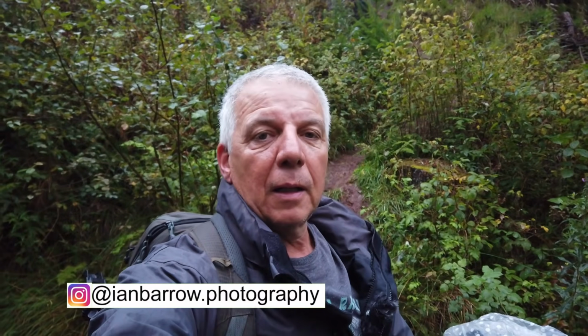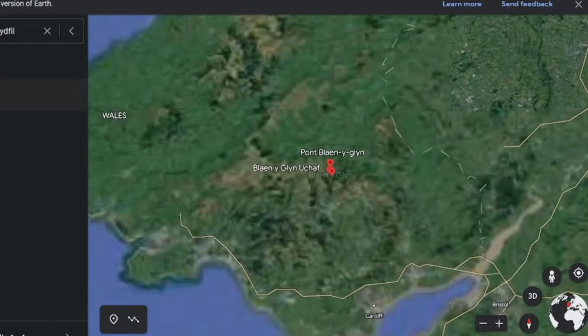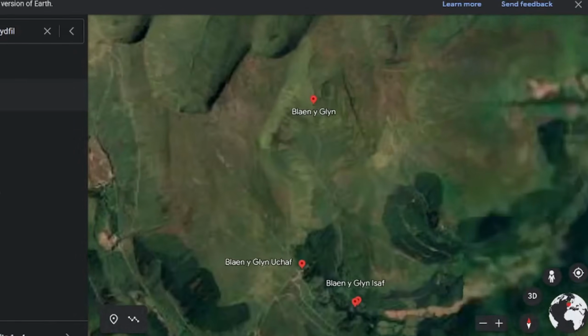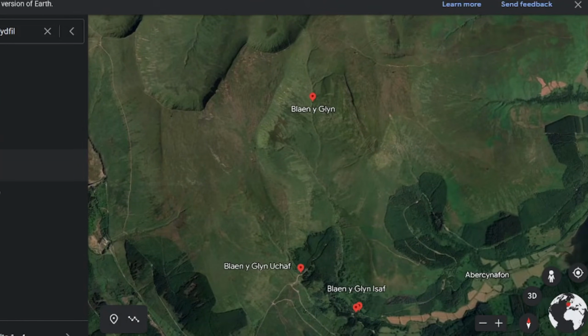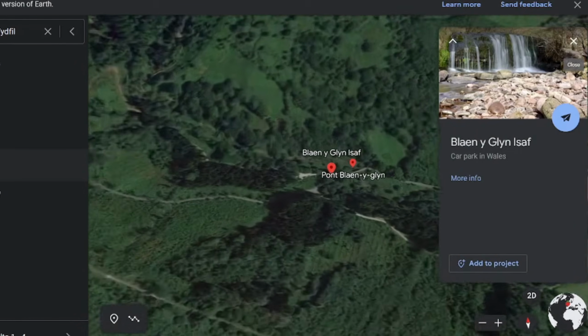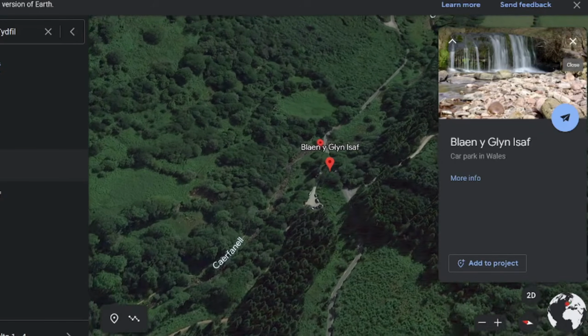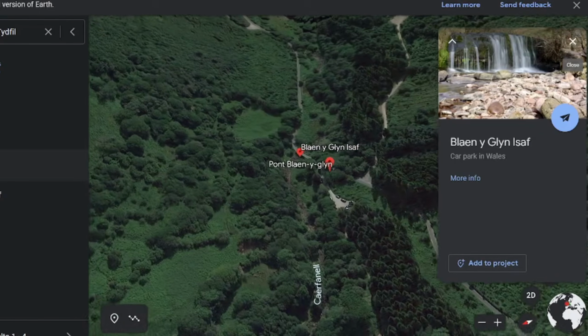This week we've come up to the Brecon Beacons, to the Blaen y Glyn waterfall trail. We've just started walking up on the left hand side of the river. There's a branch coming down from the top car park, so we're going to have a look up through that one and then carry on up through the main flow. So let's walk on, see what we can find.